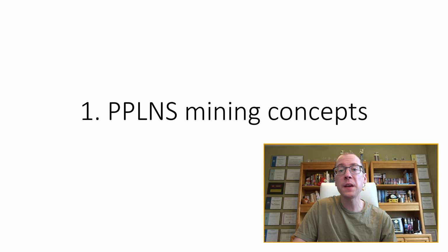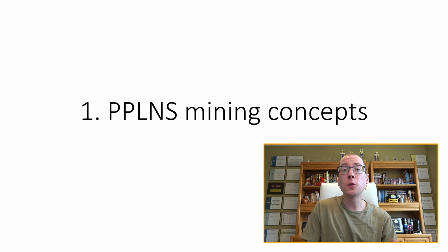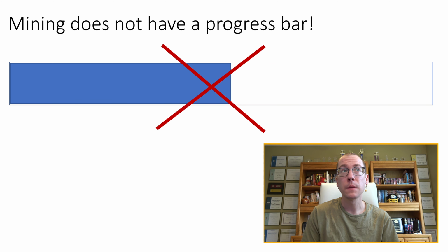First, a few basic mining concepts that are important to understand for PPLNS mining. Mining does not have a progress bar. That's why PPLNS mining is so different from either of the other types of mining modes. There is not a bar that states that you can produce a certain number of hashes with your mining equipment and then you'll be guaranteed to find a block.